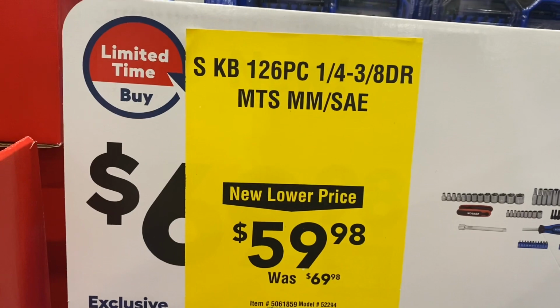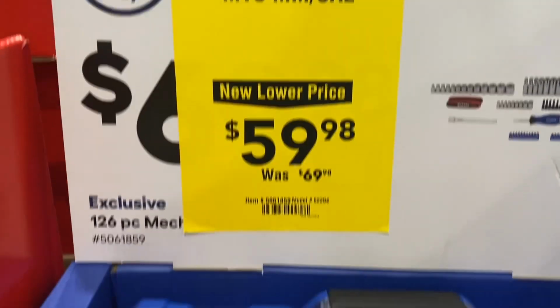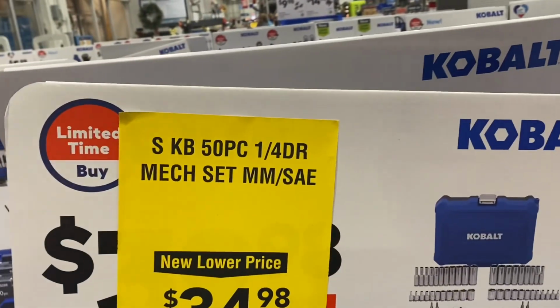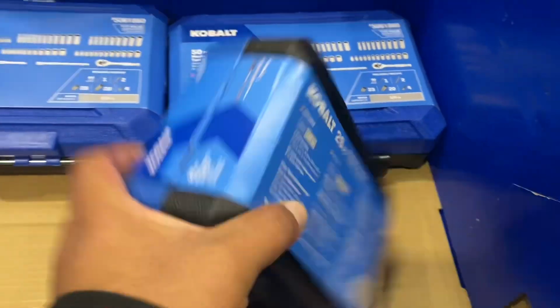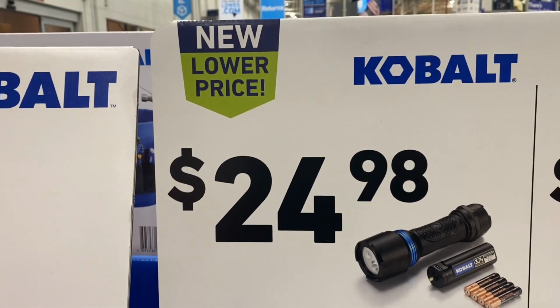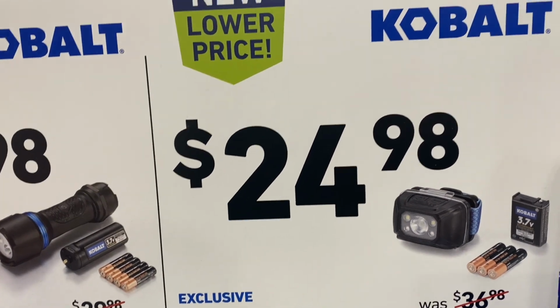The Kobalt 126-piece 1/4-inch and 3/8 drive, metric and SAE. Here's a 50-piece 1/4 drive mechanical set, $34.98, down from $39. Little hard case. 700 lumen dual power rechargeable flashlight, $24.98. And the 550 lumen dual power headlamp, $24.98.